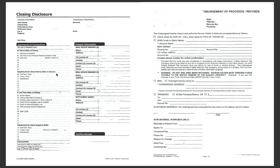Now, there may be a situation where you're sitting down with the seller and they say, I've already paid these taxes, these numbers are wrong. If you come across a situation like that, the best bet is to call the title company or have them call their real estate agent, because they're going to have that information on hand.